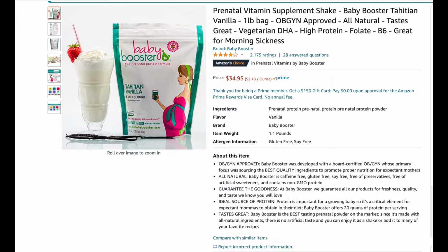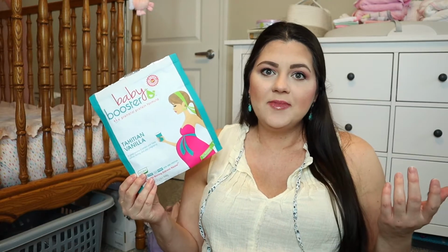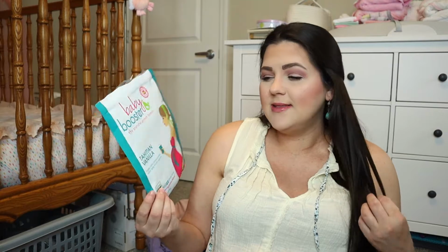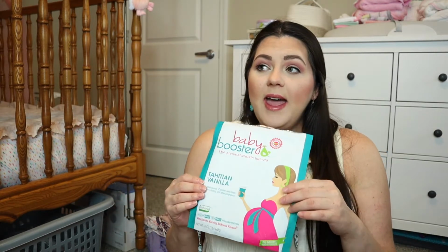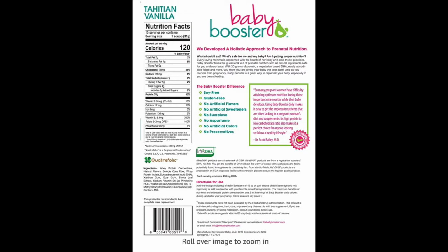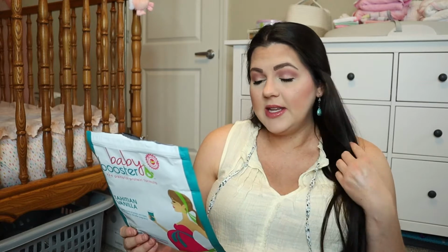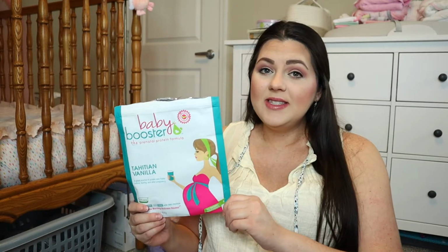It comes in two flavors, the Tahitian vanilla, which is what I get, and it also comes in a Kona mocha flavor, which is coffee flavored. I just get vanilla because I feel like I can do more with it, with shakes and smoothies and stuff. But this stuff is really, really good. When I first got it, I took it to my OB and had him read over the ingredients. He loved it, said it was really good. You can take this with your prenatal vitamins. It's not too much, but there's a lot of vitamins in here. And I think for a protein formula, it keeps you full for a few hours. I think my normal Tone It Up protein powder keeps me a little more full, but this does a pretty good job. So I love this and I would definitely recommend it.